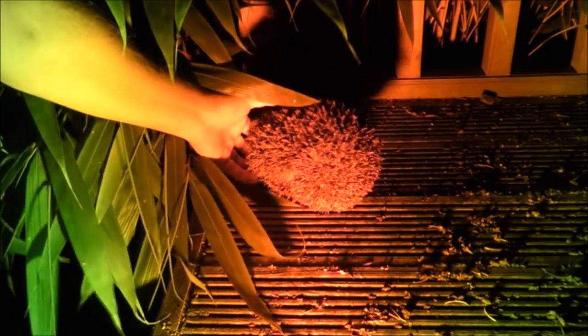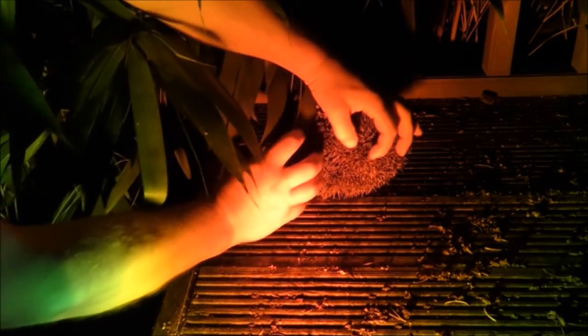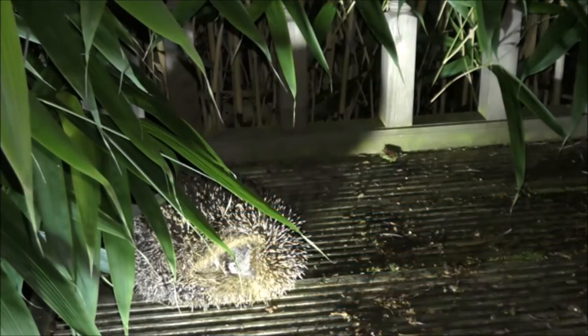Just rolls up into a ball like that and the foxes just can't get them. Badgers, unfortunately, don't have a problem getting them. They just grab a hold of them and just go and just pull them apart.